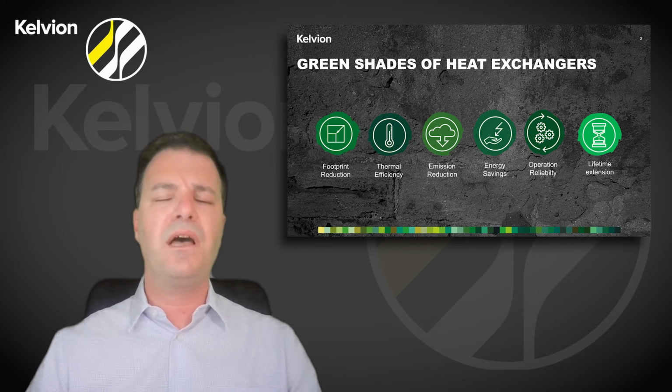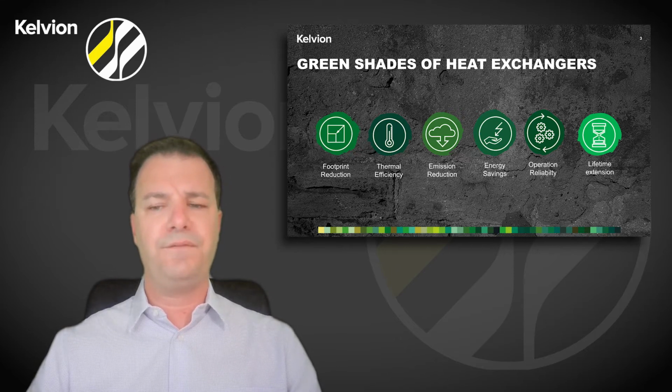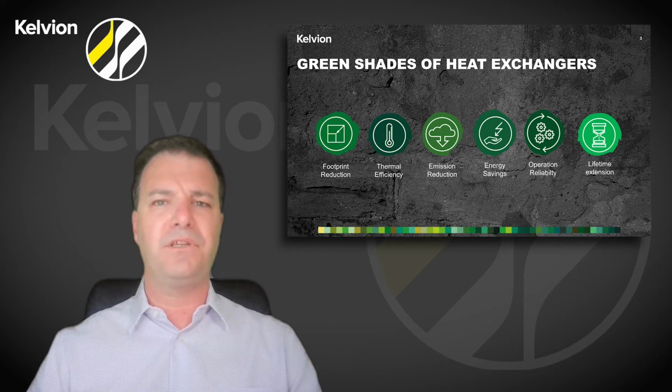Energy savings is somehow connected with the previous ones, but I would like to show you a different perspective. Pushing for more direct or indirect heat integration really makes a big difference from a profitability as well as environmental impact perspective.